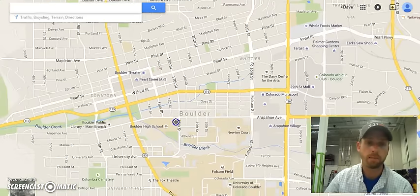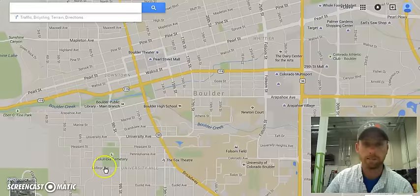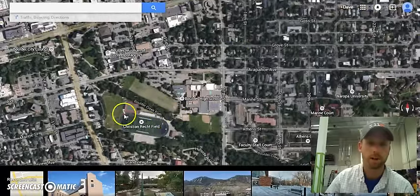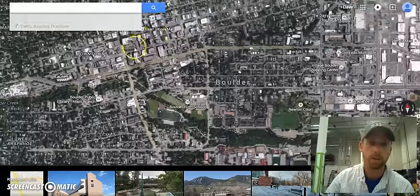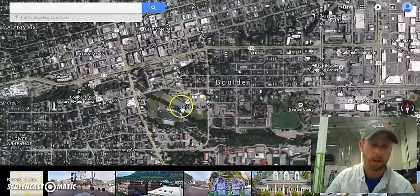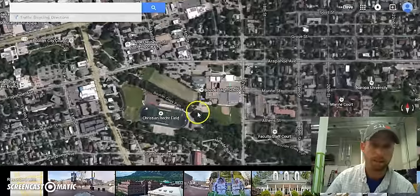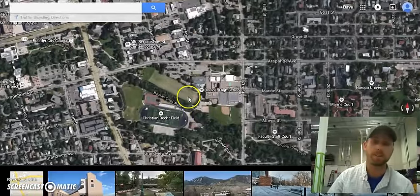So if you park right here at Boulder High School, I'm going to switch to satellite view and show you your athletes are going to come and dismount off the bike, and the transition area is in the football field. This is the expo, and here's downtown Boulder where you were parking that morning. The run course is on the Boulder Creek Path, which is this green space in between the Boulder Expo and the Boulder transition area.